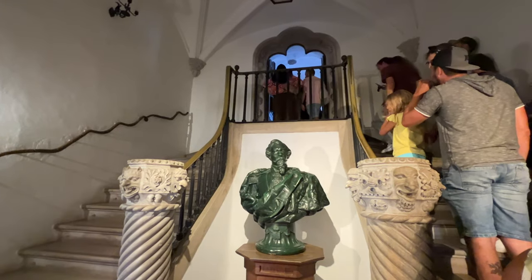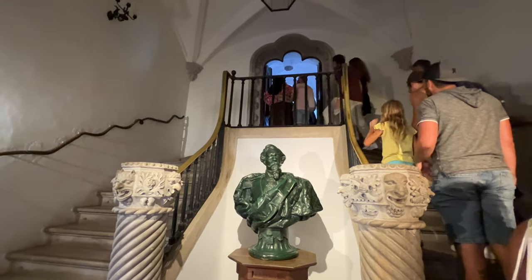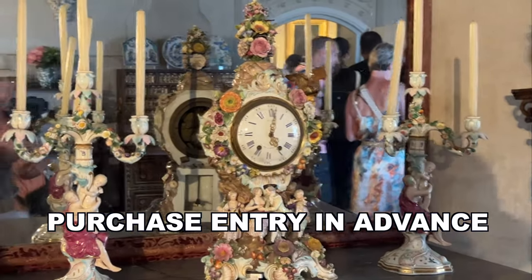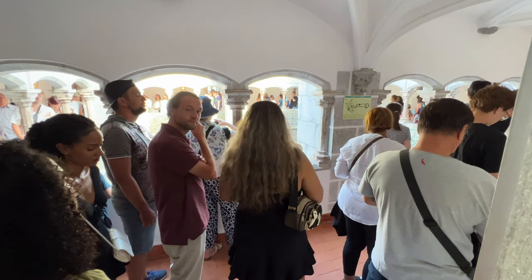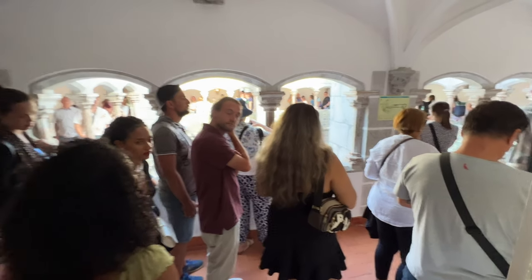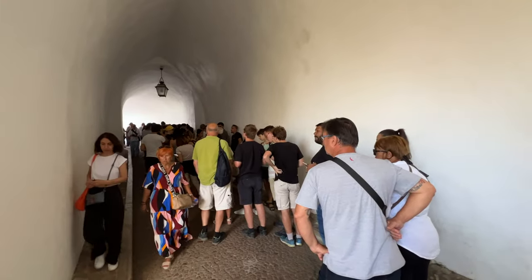So we were going to turn around, but we decided to stick it out and see what the view is like from the top. So I hope it's worth it, because it's a slow process. We bought our timed entry tickets in advance with Get Your Guide for 14 euro, which let us skip the line to purchase tickets, which can also be very long.